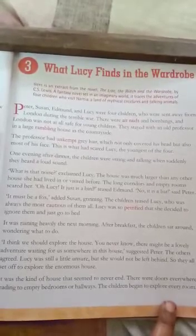One evening after dinner, the 4 children were sitting and talking when they suddenly heard a loud sound. So one evening, after all the 4 children had their dinner, they all sat together and were talking when they suddenly heard some loud noise. "What is that noise?" exclaimed Lucy.